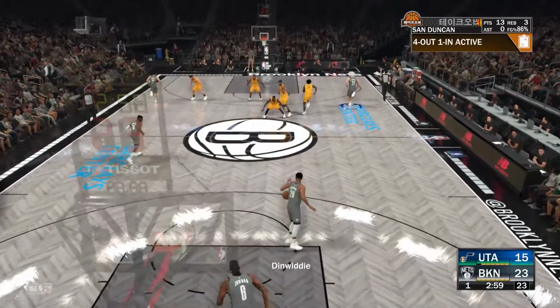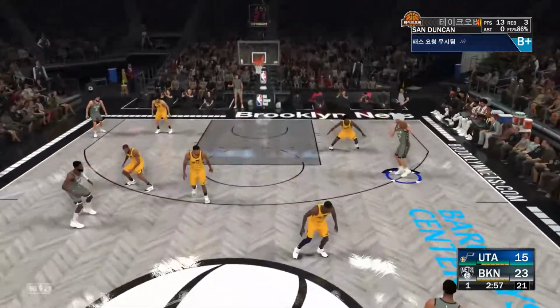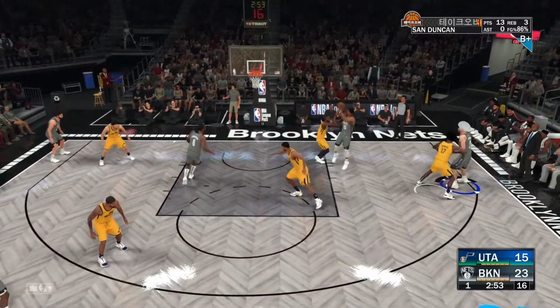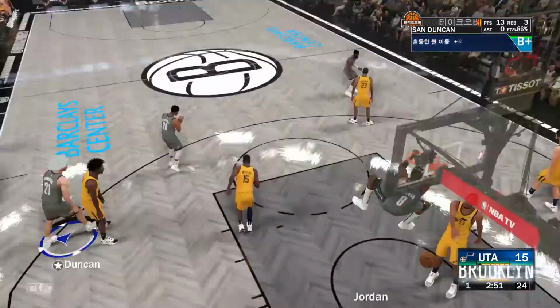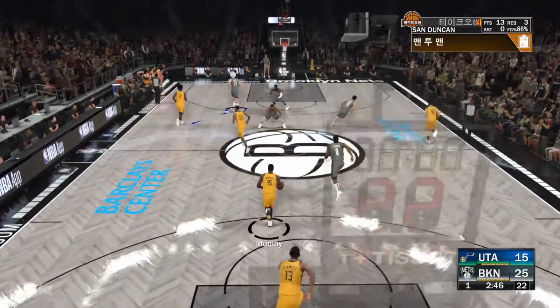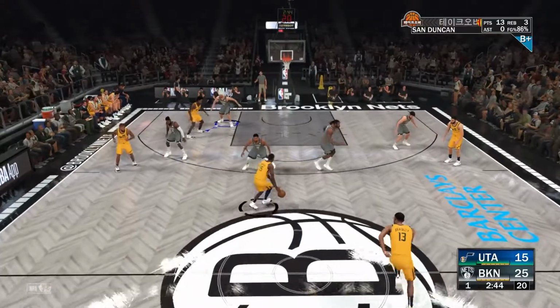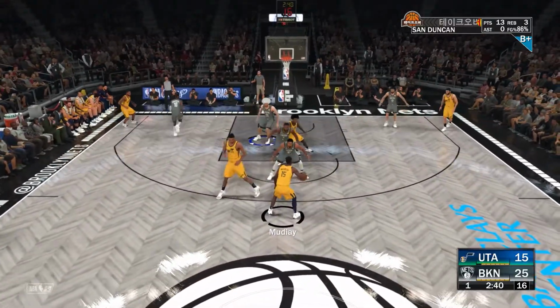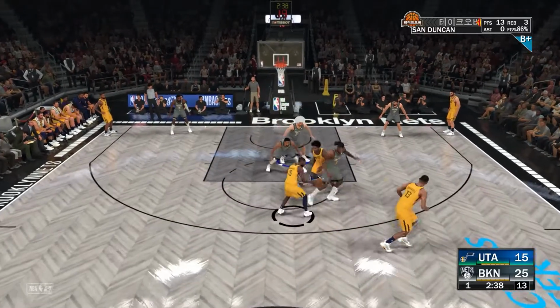Here's what Brooklyn's going with right now. Joe Harris is checked in for Durant, and Tim Hardaway Jr. subbed in for Irving. Here's Dinwiddie, here's Jordan, and DeAndre Jordan throws it down. Building up a big early lead, they have taken charge of this game. Play calling has been fantastic. They've been a step ahead of the defense since the opening tip.